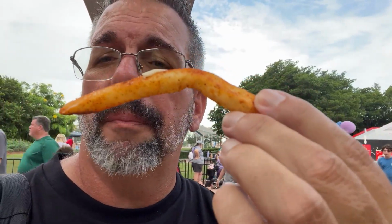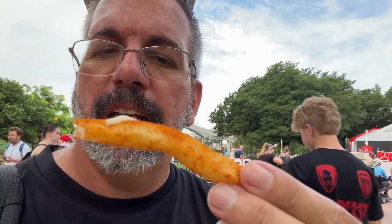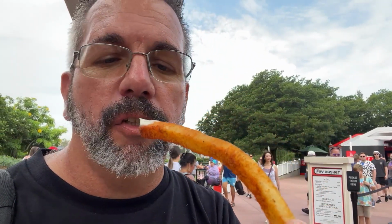Which one is this? Oh, this is the barbecue bacon. Okay, I'm sorry. So the first one we're gonna try is the barbecue bacon fries. Not bad. Good. I actually really like them. That's really, really good. It's got some bacon on there as well. But yeah, these are good. I would get those again. I like them for sure.